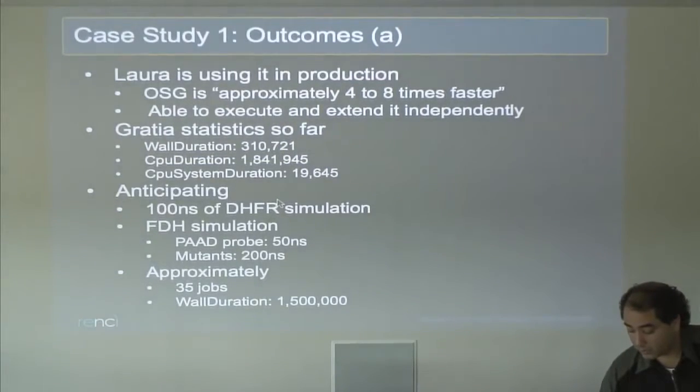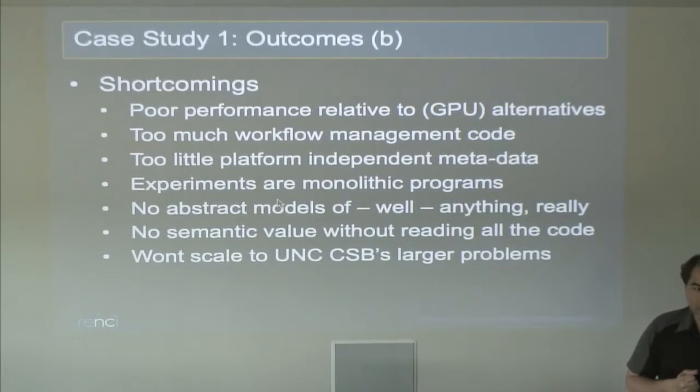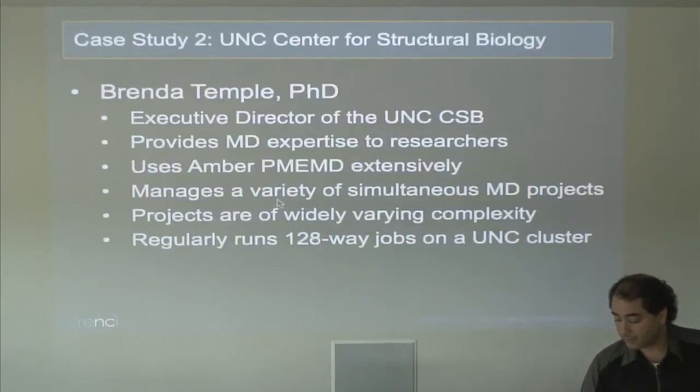Just some stats on what Laura's outcomes were. She got her work done. It was faster. She reports a 4 to 8 times speedup using OSG and this approach. So the shortcomings, right. Amber is ported to GPUs, and it's a lot faster on GPUs. So really, as neat as this is, a GPU-based Amber system is going to blow it out of the water. It's also not modular, so there are a lot of very big scripts that do one thing, and we'll see in a second why I think that's not the best way to do it.